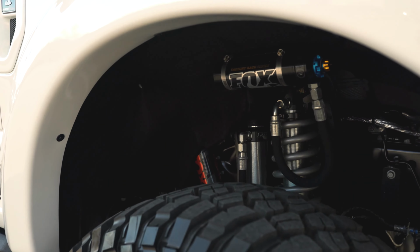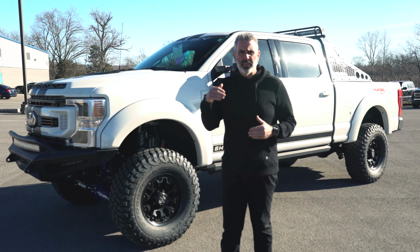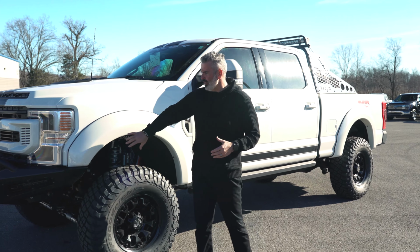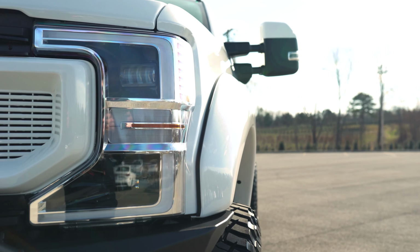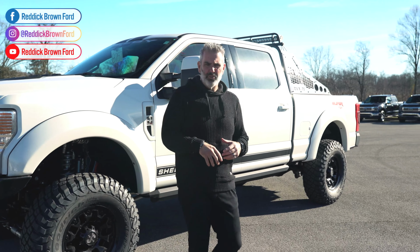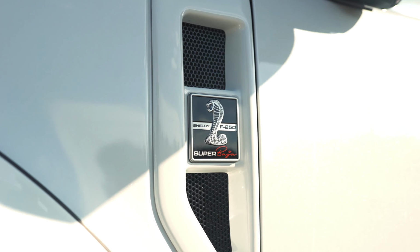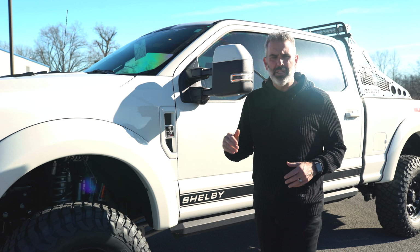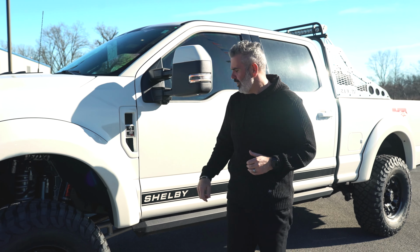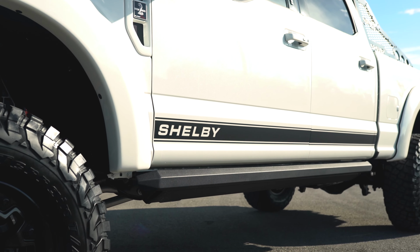Upgraded Fox shock system. This thing is dialed in, and it drives extremely plush. Gives you the chance, if you want to do some off-roading, you can do that. Fully set up for it. Painted-to-match fender flares that line up with your front bumper and rear bumper setup, so real cool fender flare match there. Fender vent that has your badging, so this is a Shelby Super Baja, that's the differentiation. Super Baja F-250. Lettering on your rocker across here, your Shelby lettering.